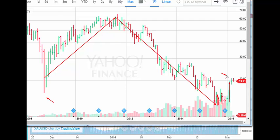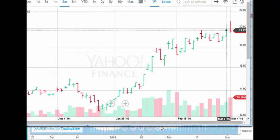Let's go down a leg. You see the low was around 13 or so. High was around 21. So an 8, that's 8 13ths, about 60% or so. Quite a nice move this year so far. I didn't catch the low by any means, but I'm now in profit on these positions.